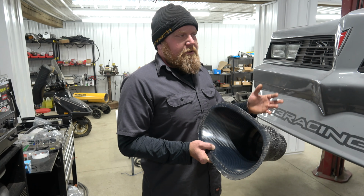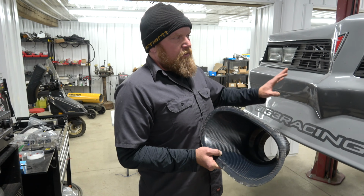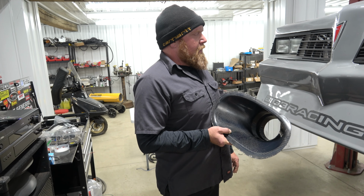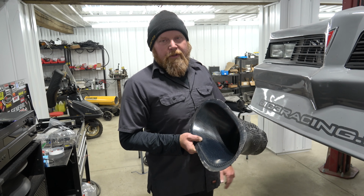Just ambient temperatures would be a lot better with the headers and the cylinder heads, valve covers, literally everything. Just be a lot happier, a lot cooler. So this will be another addition we plan on making to the car, and we're hopeful that it'll make a big difference in performance and for cooling.